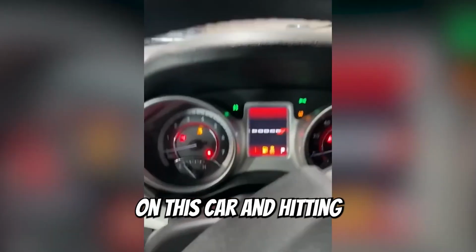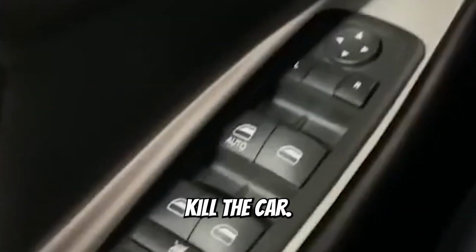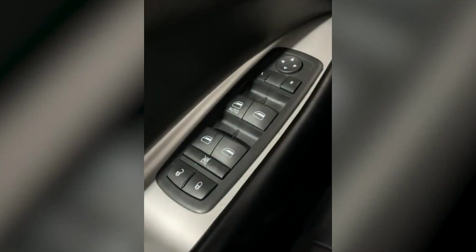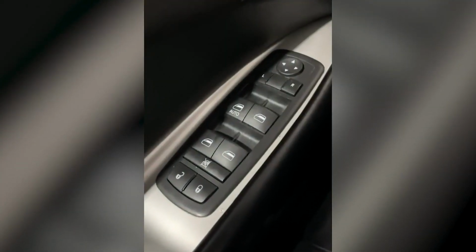Apparently turning on this car and hitting this button will immediately kill the car. Keep you warm. Holy mother of God, he's flatlining! You killed him! Oh my God!